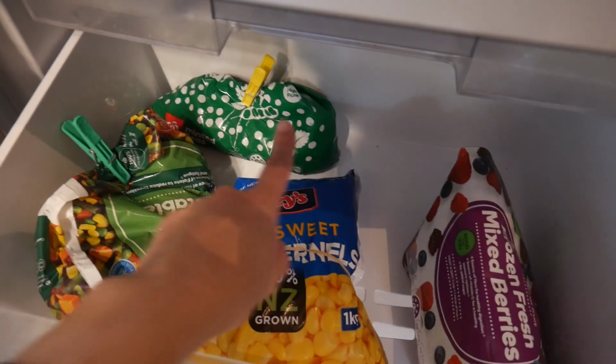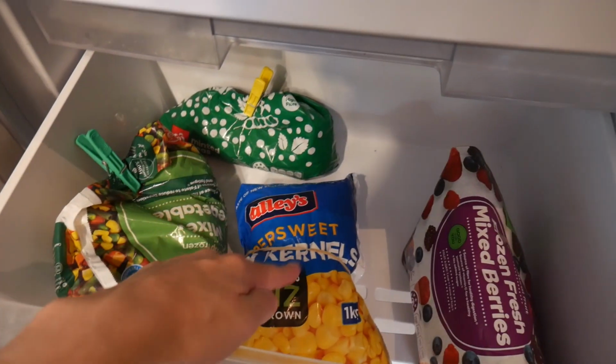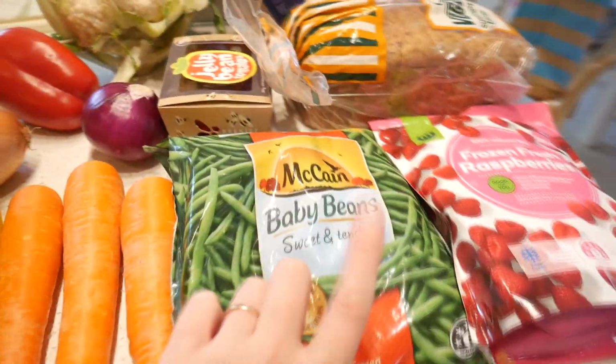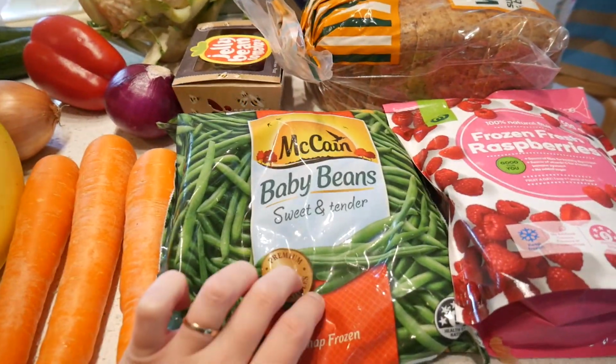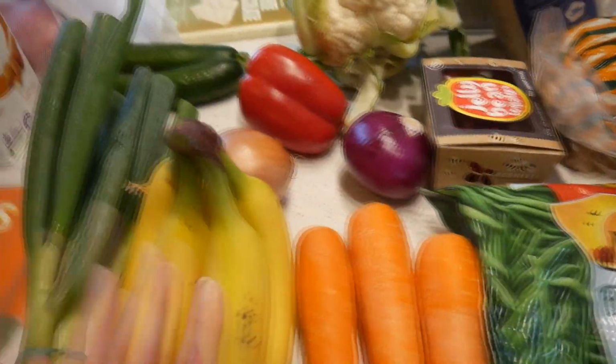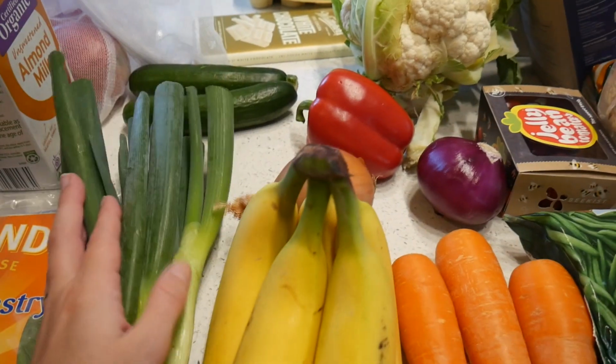Oh, we didn't. We've got peas, mixed vegetables and corn. So we actually, yes, they're in here. So actually it's a good thing I did pick these up, because I thought about not getting them because I thought that we did have them at home. Anyway, 3 carrots, bunch of bananas, spring onions.